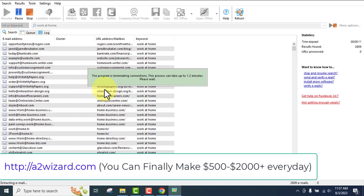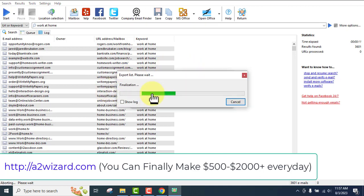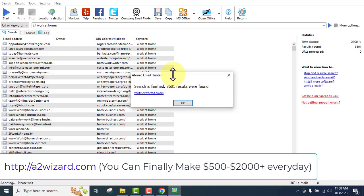Whether you want to promote ClickBank offers, Digistore24 offers, or you have your own product to sell, you can verify all these extracted emails, and after you verify them, you can also sell them on Fiverr.com, because people are always looking for leads. If you just search in Facebook for lead generation, you'll get a lot of offers. Everyone needs leads for their business, so you can sell leads according to the niche.